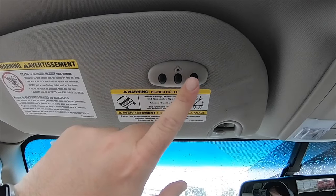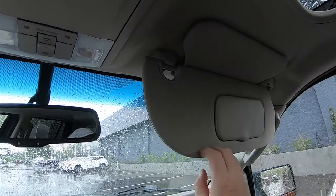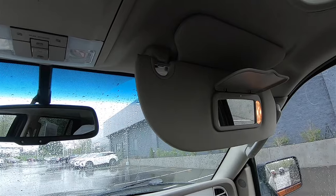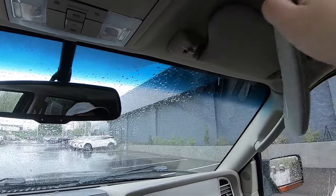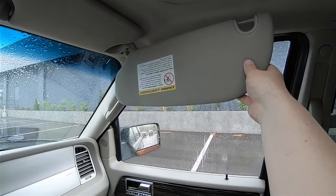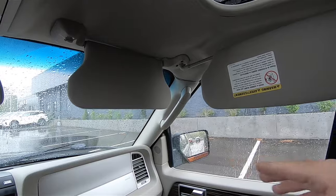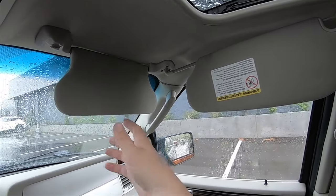Overhead on the driver's side sun visor, you have a 3-channel HomeLink universal garage door opener. And all sun visors feature lighted, illuminated vanity mirrors. They are nice, wide sun visors that slide out on extension rails. And they've also got a secondary visor that swings out, which is a really, really nice touch.